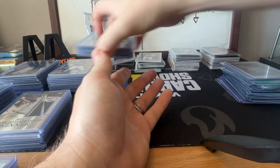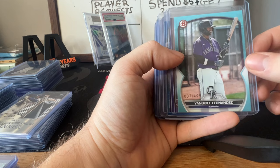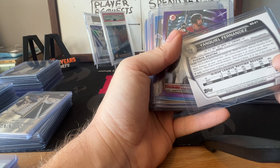Now we'll move into some of the papers. Manzardo to 199, Brett Beatty to 99, Nick York to 199, Francisco Alvarez, $3.99. Yanquil Fernandez, you guys know I'm going crazy for him. I wonder if that's a color number match. I can't remember if he is number 7.